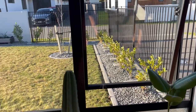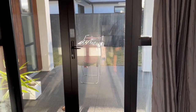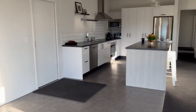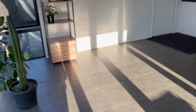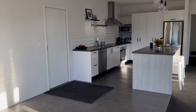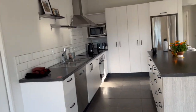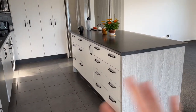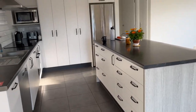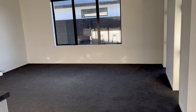Our outside is landscaped as well, which I absolutely love. But here, let me stand in the corner. This will be our dining area as soon as our shipping container gets here. I'll touch on that later. And then our kitchen, I love. This island. All the drawers, perfect. There's so much storage. And then right into the living room.